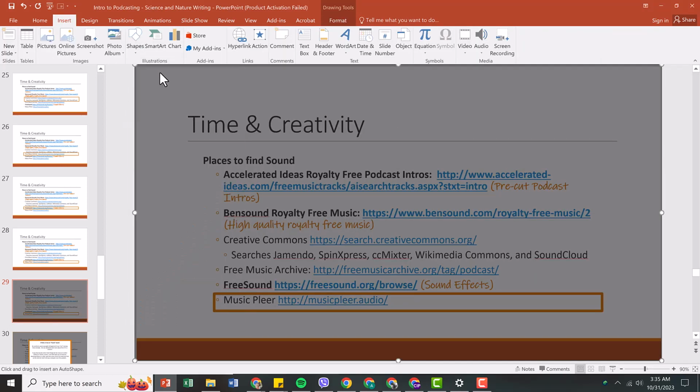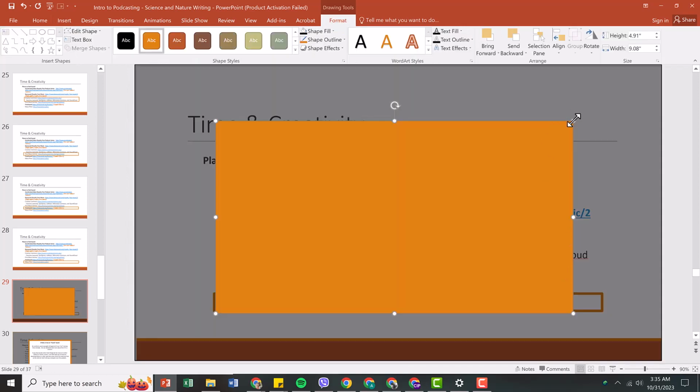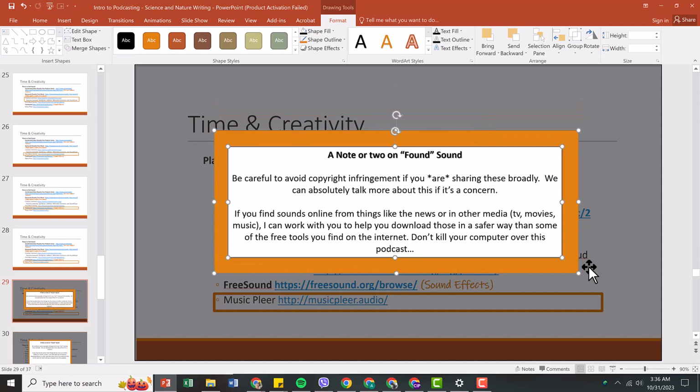I then added a colored rectangle in the middle that matched the theme colors throughout my presentation, and I layered a white text box over it. That gives a great highlighting feature that seems seamless when you're in presentation mode.